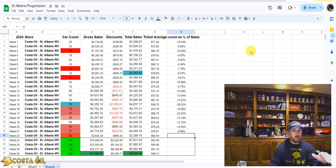That number is important because cash is king. Getting sales is the most important thing you can do. And the amount of money that goes through to your bank account is your lifeblood. Ticket average is self-explanatory, and discounts is a percentage of sales. So let's dive into the numbers a bit.